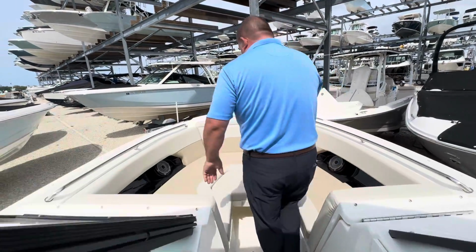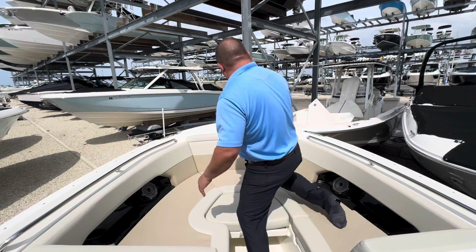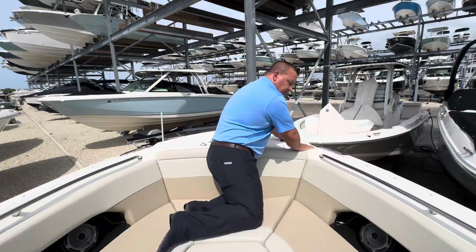And up here in the bow, you've got a filler. This also will turn into a bow table. This boat is also equipped with a windlass anchor.